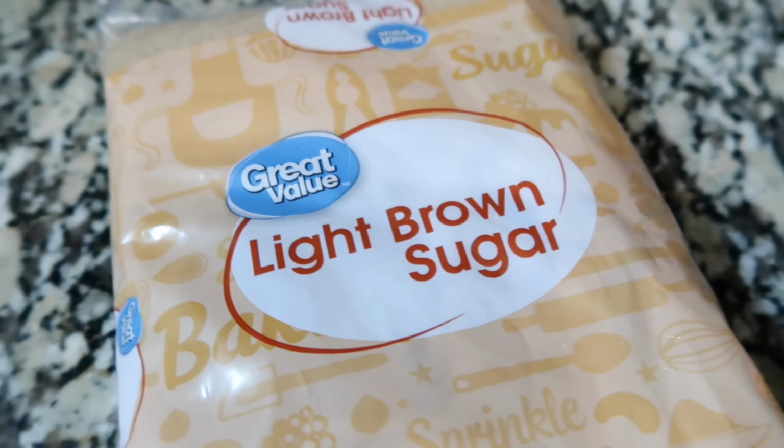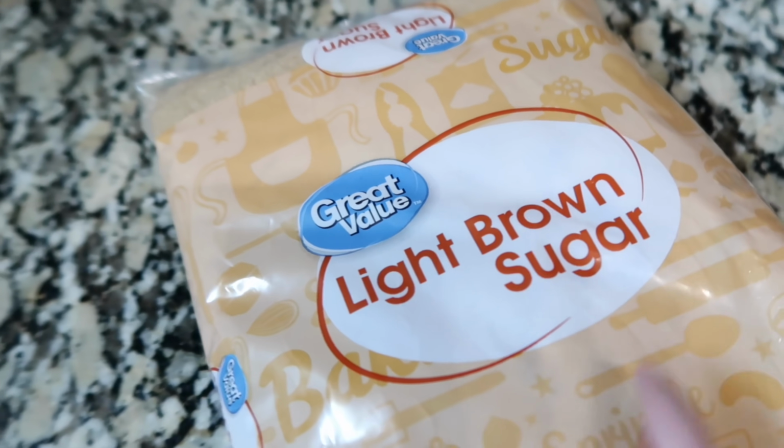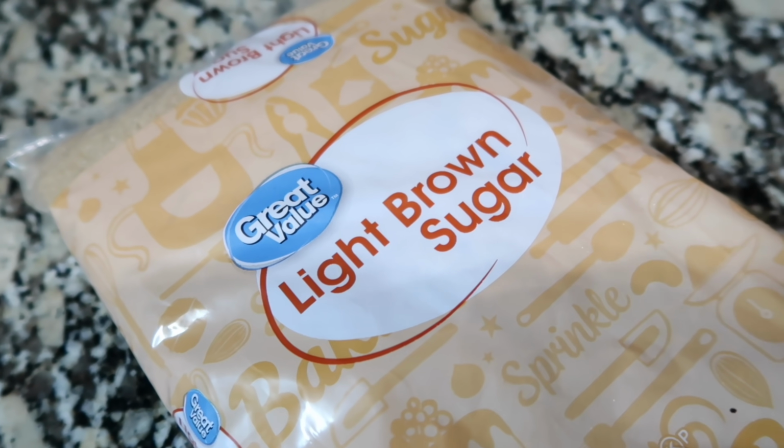I do like sweet and savory, so I'm gonna add a little bit of this light brown sugar, just a little.